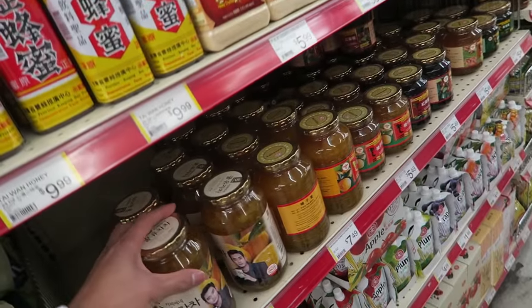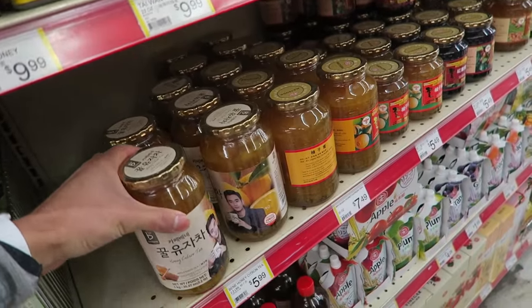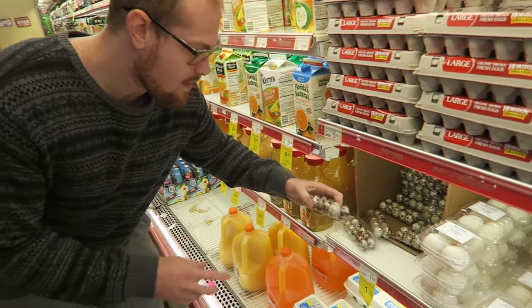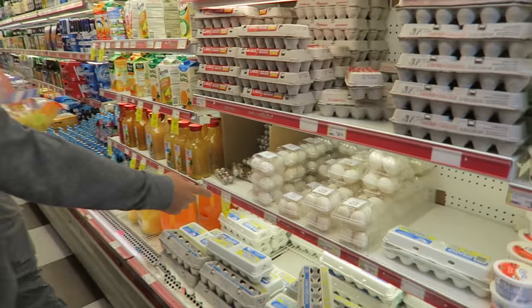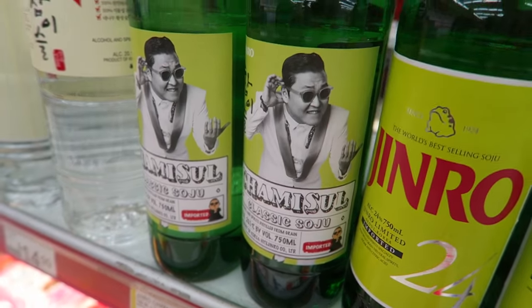Look at this one. Doesn't it make it more appealing? Cause there's this guy on it. Look what they have. Donald Duck juice. They're like freaking out because of quail eggs. Can you eat these? Yeah, you cook them. What are these? Oh my gosh. Oh, almost made it. Look, Sai is on the drink here.